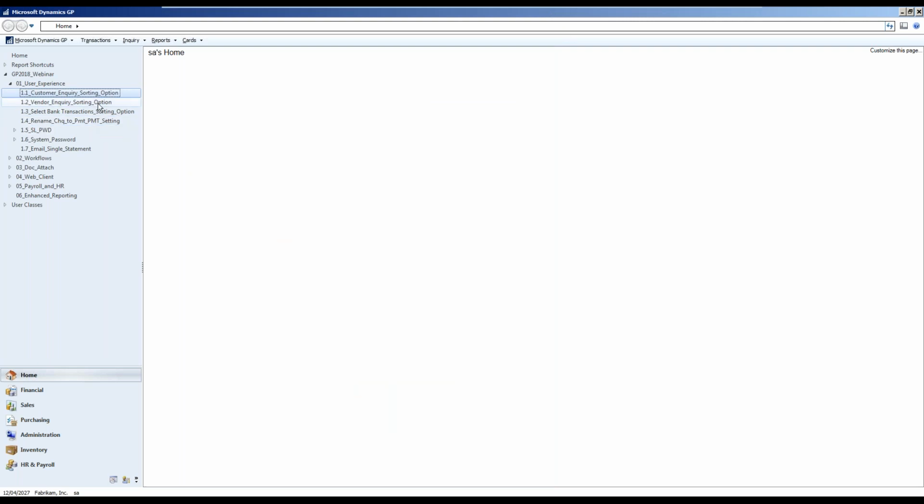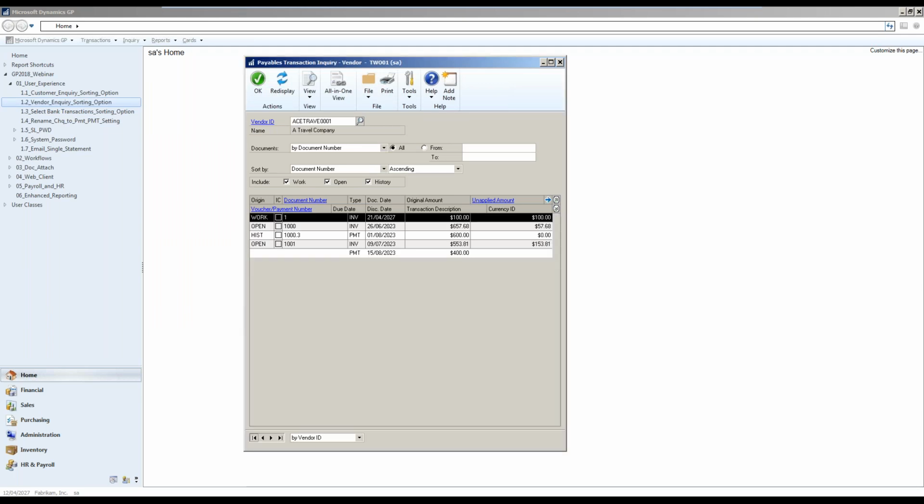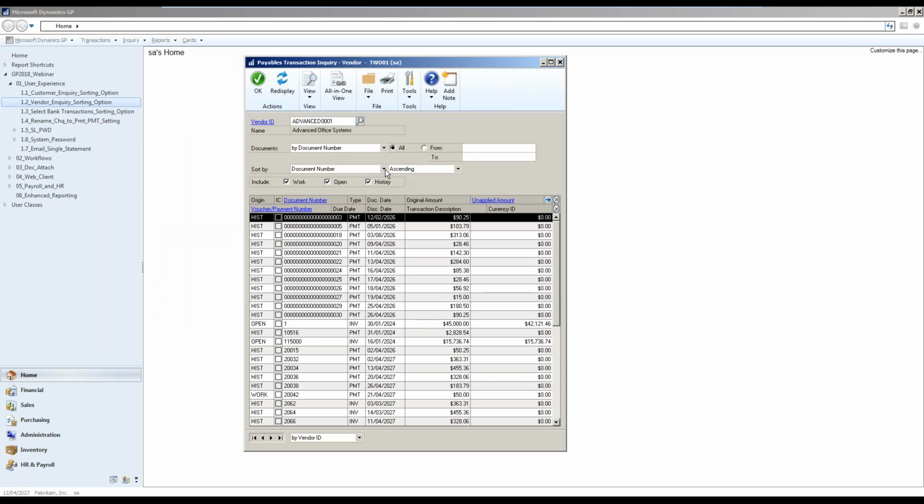The same option is also available for your vendor inquiries. If I go into my vendor inquiry screen, again I have the option to sort by type, original amount, unapplied amount, and document date. If I go by unapplied amount, I can choose either ascending or descending. Right now it's in ascending, so my lowest amount first. If I go descending, it can show me straight away what amounts are still outstanding. Again, a very quick way to get to the transaction you are looking for.